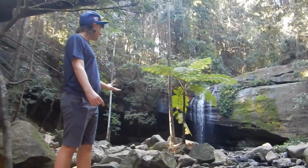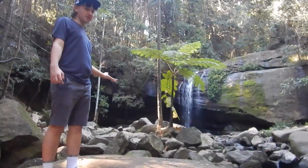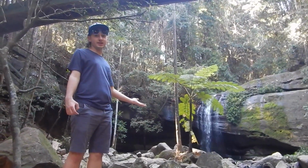Here we are at Serenity Falls. Don't you just love the sound of the gurgling water?